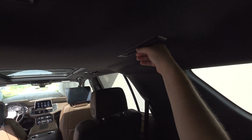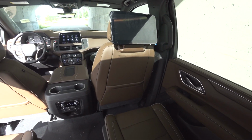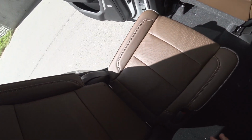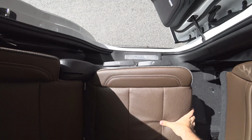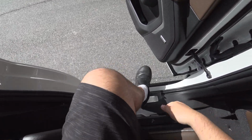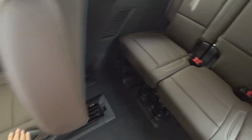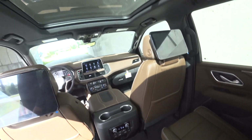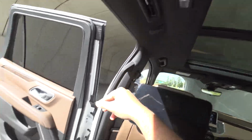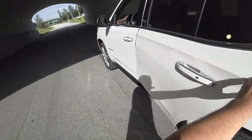Got reading lights, you got vents right here. They really did think about the second and third row. Because then you can just move that back. You still have a good amount of room back there. Nice and easy to get in and out.